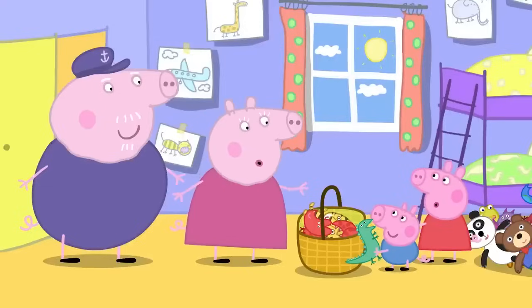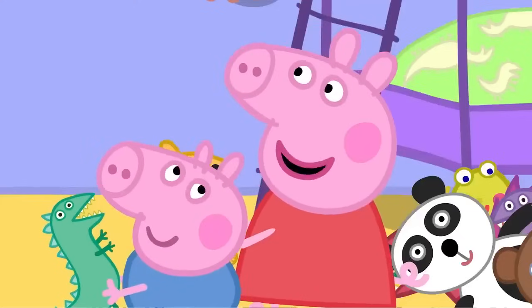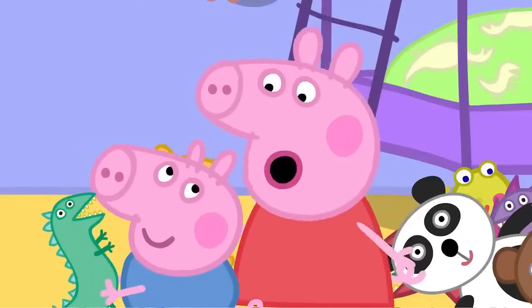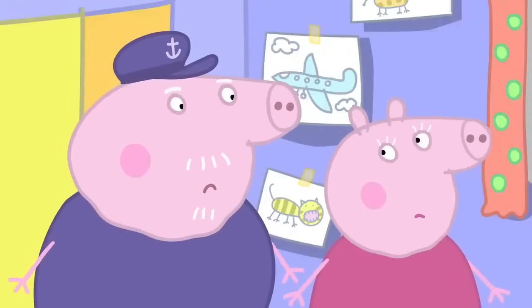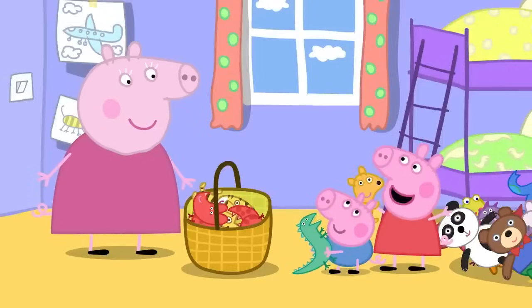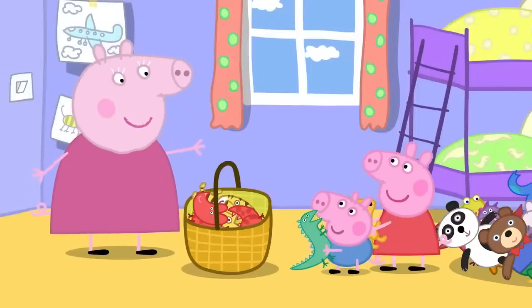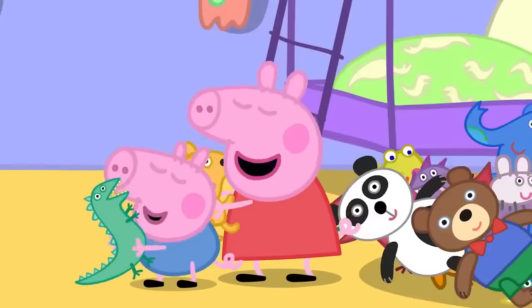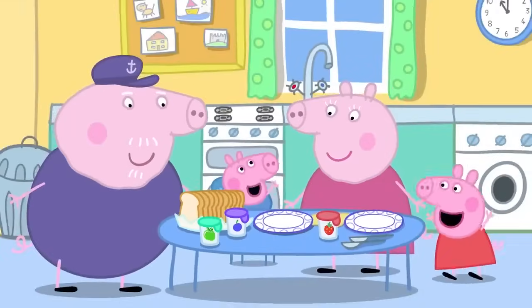What kind of food would you like to make for the picnic, Peppa? Oh, let's make spaghetti! I love spaghetti. Spaghetti is not very good picnic food. How about sandwiches? I love sandwiches too. What is your favourite kind of sandwich? Jam! Peppa, George and Granny Pig are making jam sandwiches.